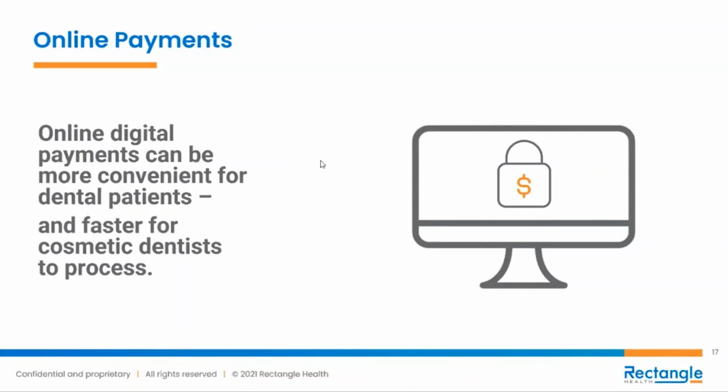Now, one immediately impactful function that any provider can offer today is online bill pay. So let's think about post-adjudication balances left over. Now, of course, in cosmetics, fee-for-service, RARs are probably 1, 2, 5, maybe 8, 10%. We're doing it right in cosmetics. There's no doubt about it. We're getting paid up front.